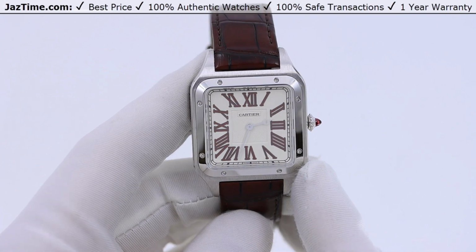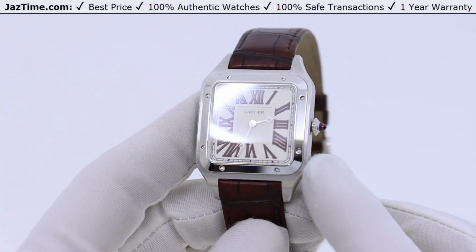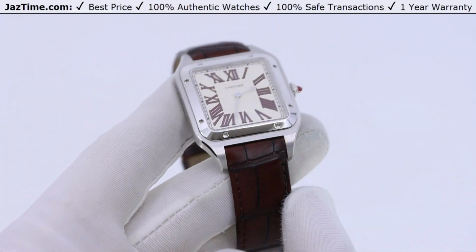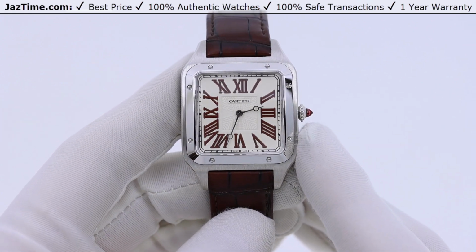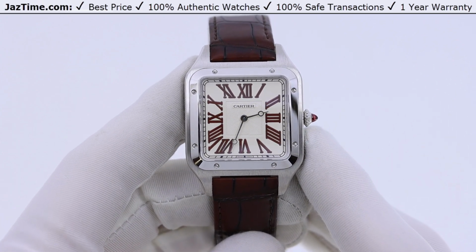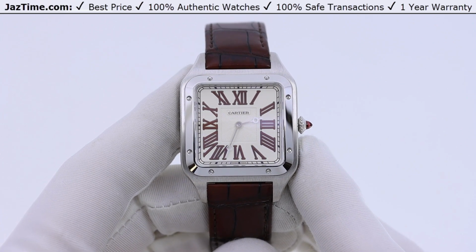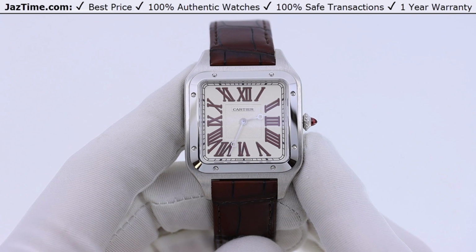What is special? Well, first thing you can notice is that the watch has red on it. There is no other current Cartier that has the red on it. They all have black Roman numerals with blue cabochon. This one actually has red numerals with a red cabochon. That's probably what you can notice. And it's extra large. So that makes it fit for people who want a larger, more substantial, in-your-face watch.